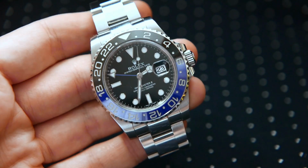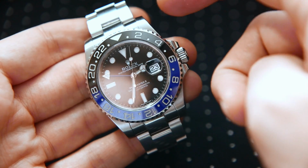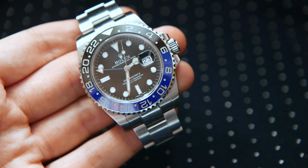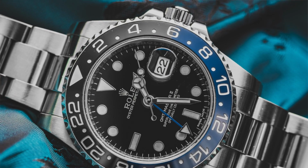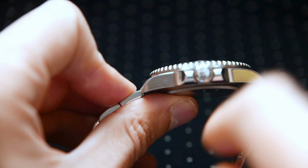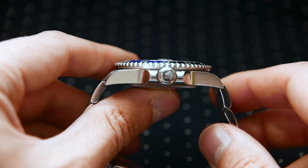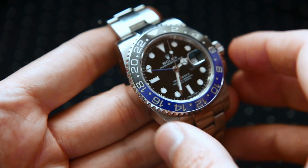Now in terms of dimensions, the GMT is a really nice watch for most people's wrists, to be honest. You have just a 48mm lug to lug. If you've watched my review on the Patek Philippe Aquanaut, you'll know that has a 46.5mm lug to lug, and that's a really nice size. So the GMT is only a little bit longer, and 48mm is not too bad. Height wise, I've measured it, it's around 14mm with the Cyclops, so probably around 12 or 13 without the Cyclops. So not a particularly thick watch.